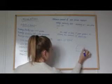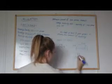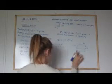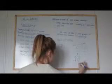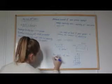Next, we need to work out the area of the roof. Area equals length by width. The length of the roof is 9.7 and the width is 1.7. So we sub these in, so you get 9.7 times 1.7, which equals 16.49 meters squared.